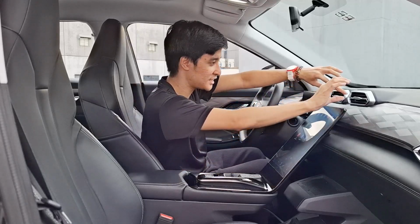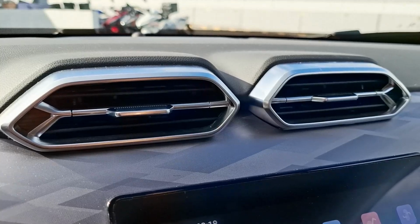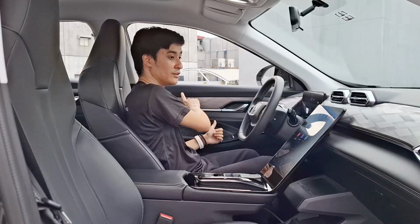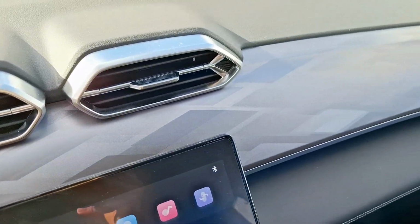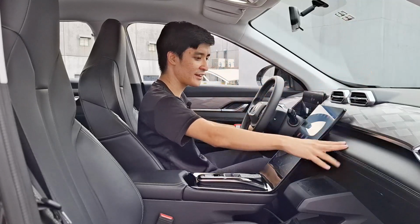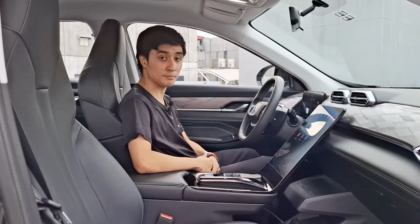And speaking of the vents itself, it's all manually adjusted for obvious reasons, but the edges, aren't they a little bit similar to what you get in the Lamborghini SC63 race car? You get diamond patterns here on the door card and across the dashboard itself, and all suede material, leather, and all that. So there's a lot of premiumness with this Aeolus Mage Turbo.